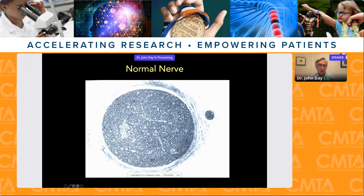But it's long and stretched out, and the darkness here is the myelin. So what we're seeing is the myelin, and the axon, or the nerve fiber, is within the center part of that donut. And so that's the way a normal nerve should look. It has lots and lots of these individual fibers, all contained within the cable of a named nerve.